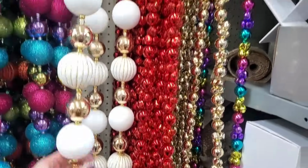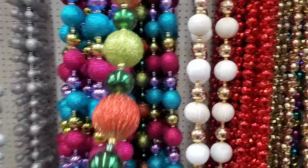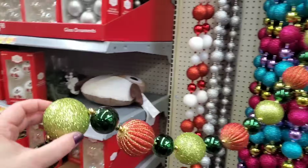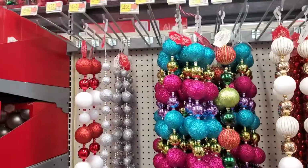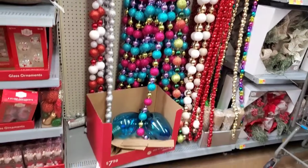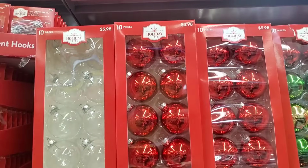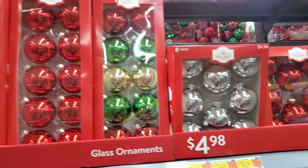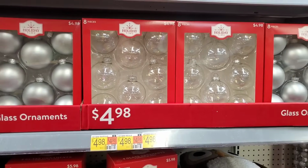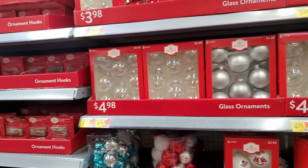These are also styrofoam, $8.97. They alternate. Oh, they do have them in, these are beautiful. But again, this is all styrofoam, you guys. So let me know, have you guys purchased the beautiful ball garland for $5 at the Dollar Tree? Because I think those are a great buy. You have tons and tons of ornaments, 10 pieces for $3.98, which I think is also a pretty good deal. These are $5 for 8 pieces, and you can fill them with anything you want, all kinds of DIY possibilities.